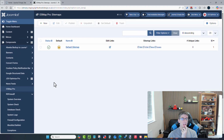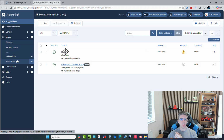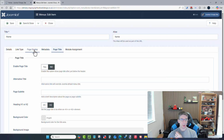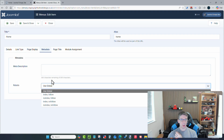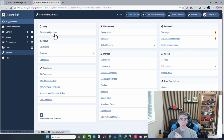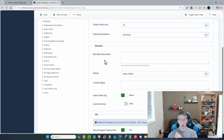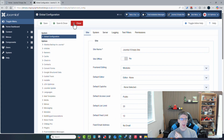There's lots of other bits in here. All the menu items by default, we can set all of the SEO data you might need. We've got page titles for your browser titles. We've got your meta descriptions. We can set the robots, no index, no follow, whatever we need to. Your general system has got the site name. It's got the core meta description. Again, we can set index listings on there.